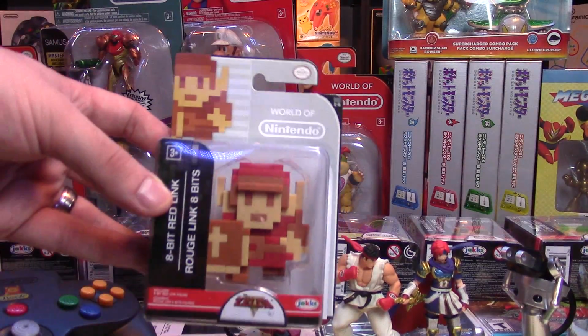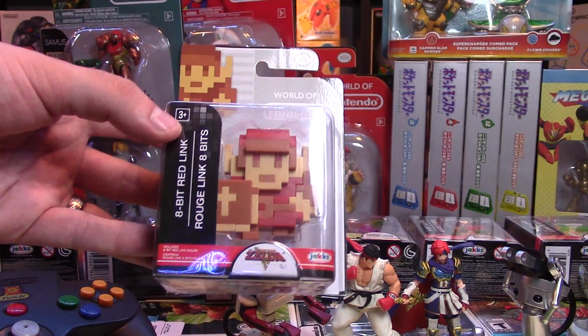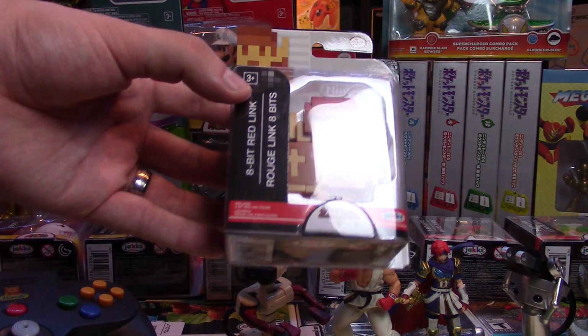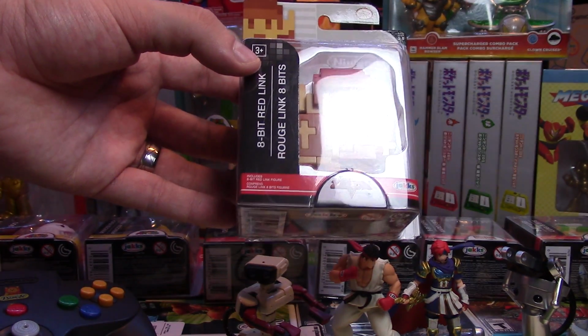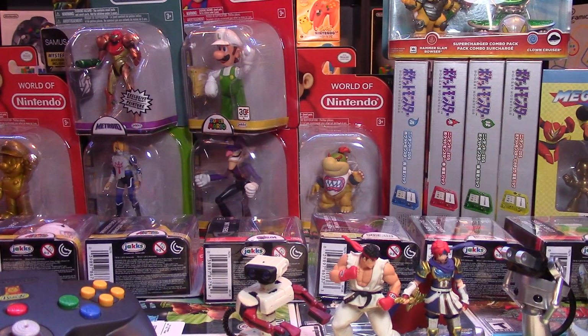And then this is, of course, a really neat version of 8-bit Red Link. So this one kind of dates back to Zelda. I guess in Zelda 2 this was more popular as well, but it's also come up through a lot of different Zelda games throughout time. That is a whole bunch of pickups. There's going to be another pickups video.